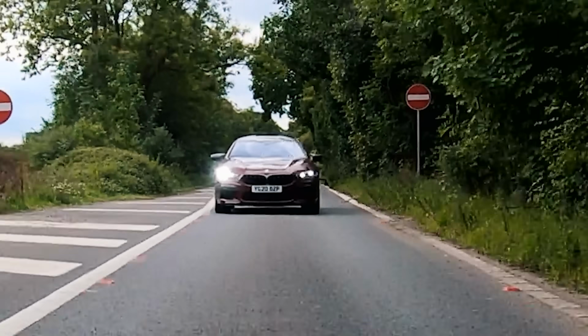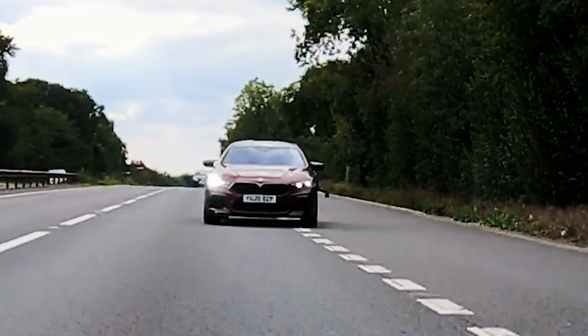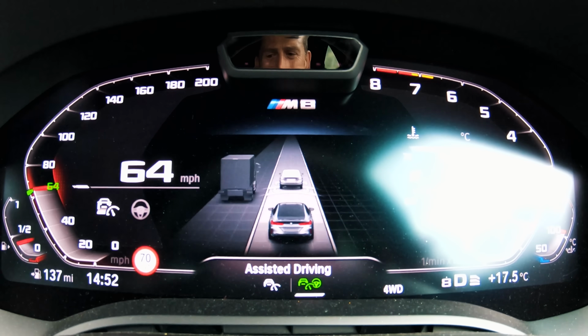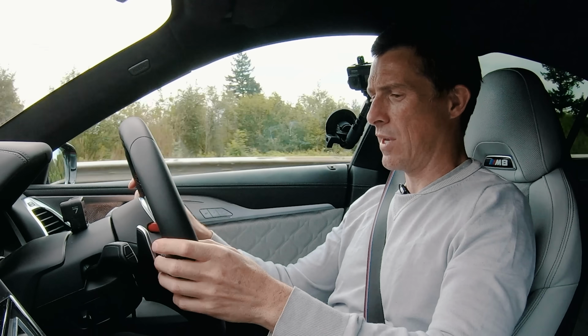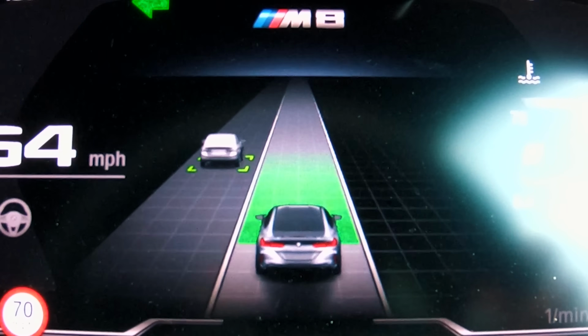Obviously, a car like this, a Grandma Tourer, is designed for just coasting up the motorway. I'm actually going to use the adaptive cruise control system. It's an option, it's about 1,500 quid extra. It really should be included in the price on a car this expensive. But it is a very good system.